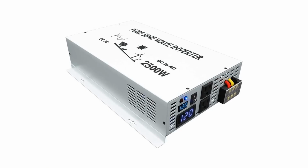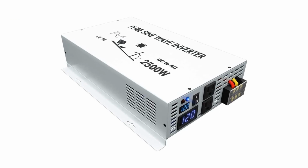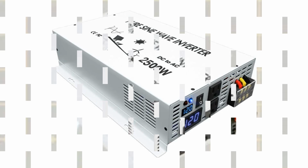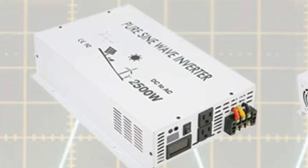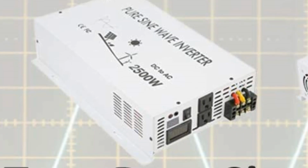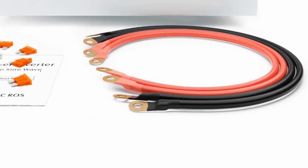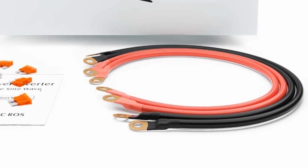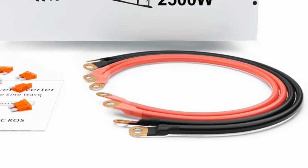Unfortunately, this solar inverter can't run lots of powerful devices at once, so be mindful of that if you are planning to use them. Pros: Great for houses and RVs. Reasonable price. Can be connected to a 12-volt battery. Dual cooling fans and digital LED display. Cons: Does not run powerful appliances.